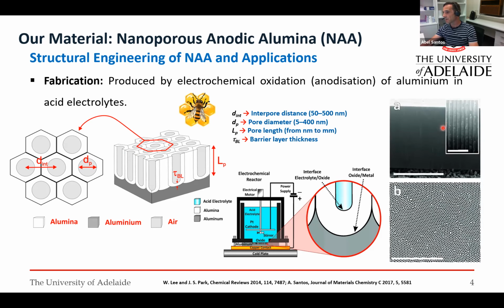And as you can see in this image here, this SEM image in the cross section and the top view, it looks like a honeycomb. It's not perfect because of the grain boundaries of the aluminum, but it can be fabricated perfectly organized with a nano patterning process. And the pores, typically they are cylindrical from top to bottom across the thickness of the material.